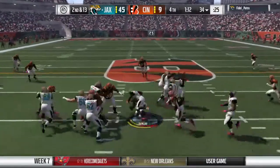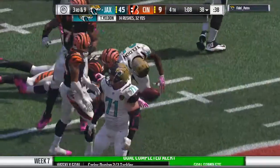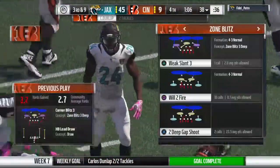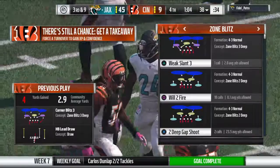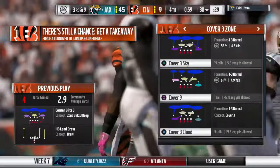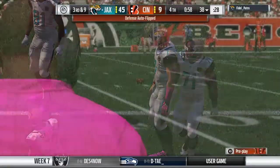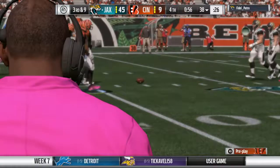They'll run it again with Yeldon. And he'll work this one up to about the 38. They'll get 4 on second down, but it leaves them with third and still 9 to go. When you find that kind of yardage, you couldn't be more confident as a ball carrier. And guess what? You're going to go back and tell your offensive coordinator, I'd like to keep carrying it, thank you. 9 yards to go. It's third down.